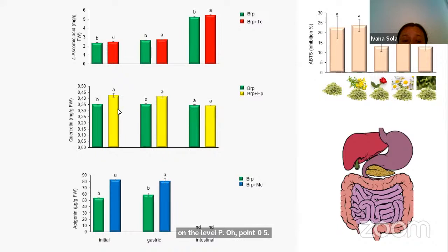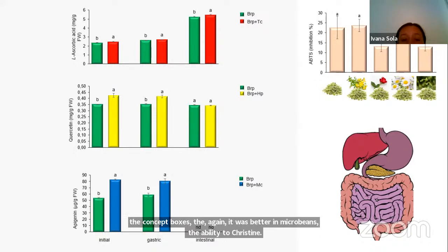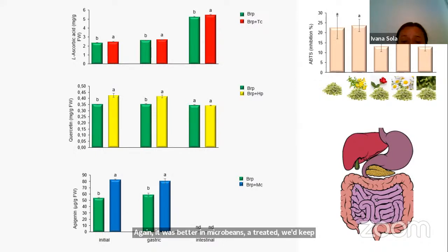Again, it was better in microgreens treated with Hypericum perforatum extract, and this bioaccessibility was maintained after gastric digestion. However, after intestinal digestion phase, the difference was neutralized. So it is completely the same whether you take not treated, not improved microgreens or those improved by Hypericum perforatum on the level of quercetin, because the difference after intestinal phase of digestion will be neutralized.